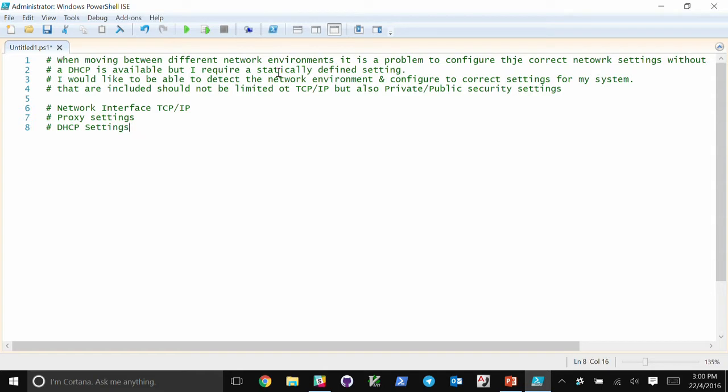So when we apply the IP address, is it an arbitrary static IP address, or will you have a list, where in this customer environment, I have this one IP all the time? That is the case. Okay, so it's a static list. So we're going to have some kind of static list of environment settings.